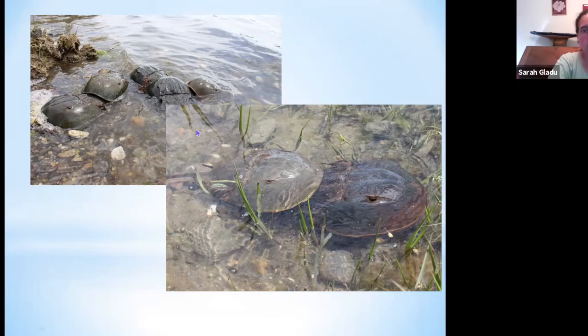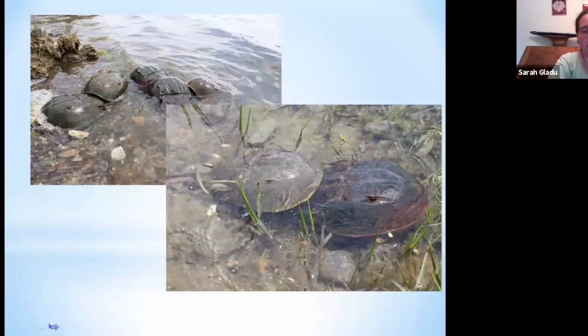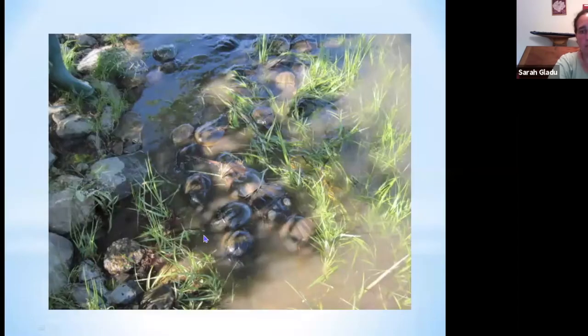And so you might come across a pair like this, and he is holding on to her in the hopes that when she excretes her eggs, he can fertilize them. And of course, sometimes you get somebody like this, trying to get in on the action. And so oftentimes you'll find 3, 5, 7 horseshoe crabs kind of hanging on. We'll talk more about the spawning in a few minutes, but sometimes you find huge numbers of them at this time of year.